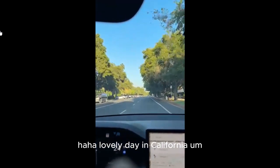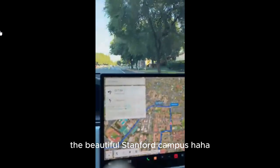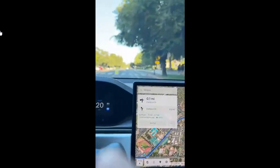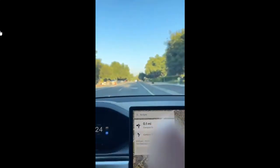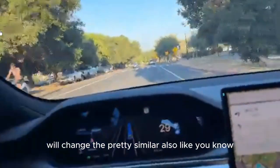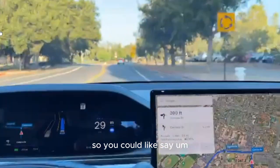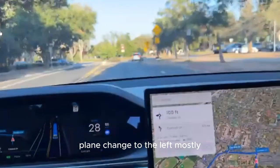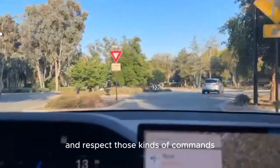A lovely day in California, the beautiful Stanford campus. Playing a little Four Seasons. Pretty soon we'll also add instruction following, so you could say 'lane change to the leftmost lane' or 'pull over here' or something like that, and the car should respect those kinds of commands.